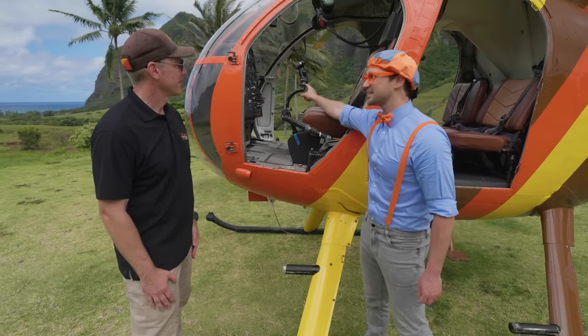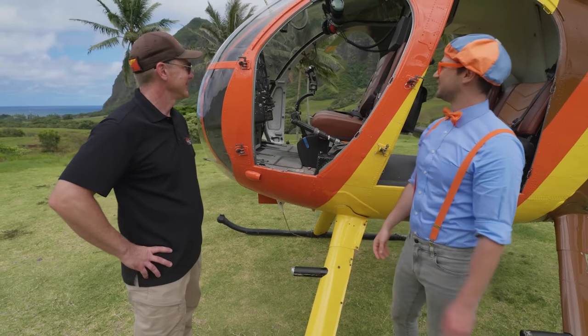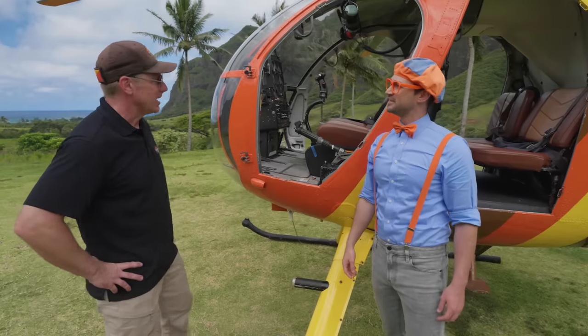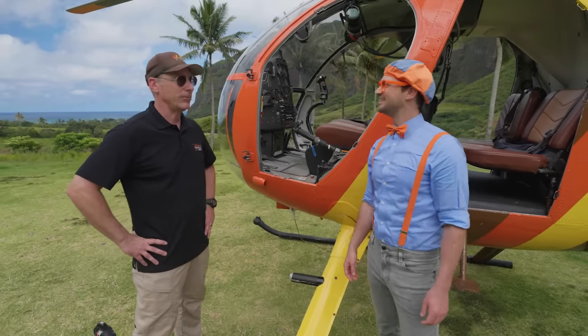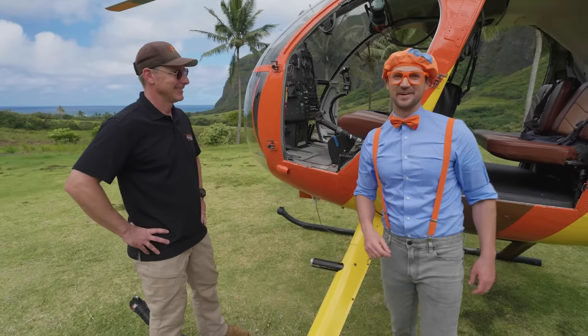And this is the cyclic? Yes. And what do you use that for? That can steer the helicopter. Oh, cool. And look at all those gauges. What are all those gauges for? Oh, we have gauges to keep an eye on the engine, also how high we fly and how fast we're flying. Wow, they look very complicated. You must be very smart.